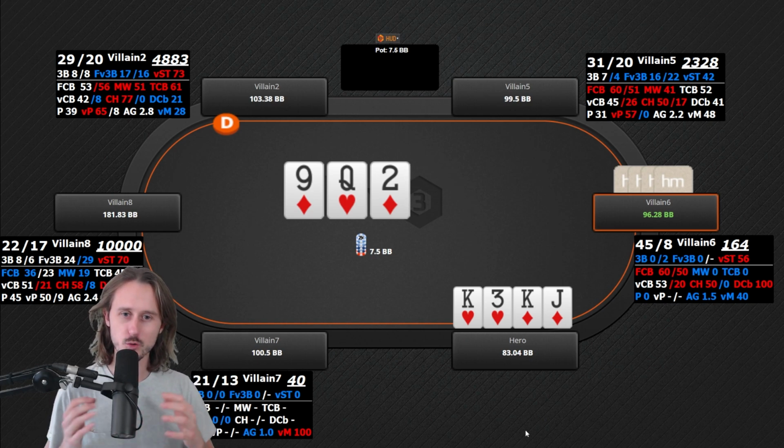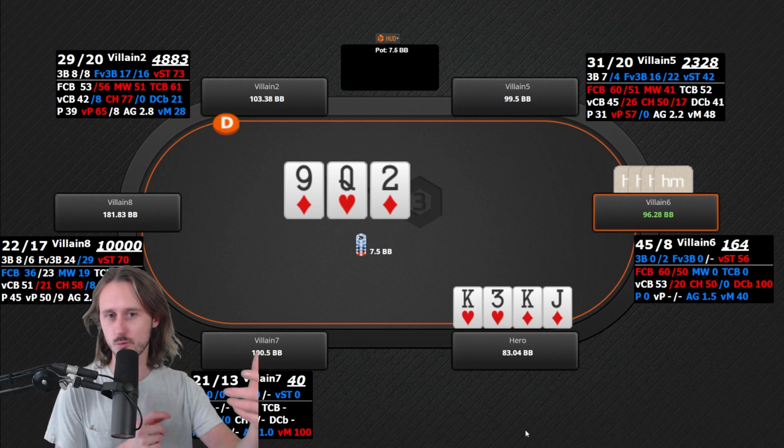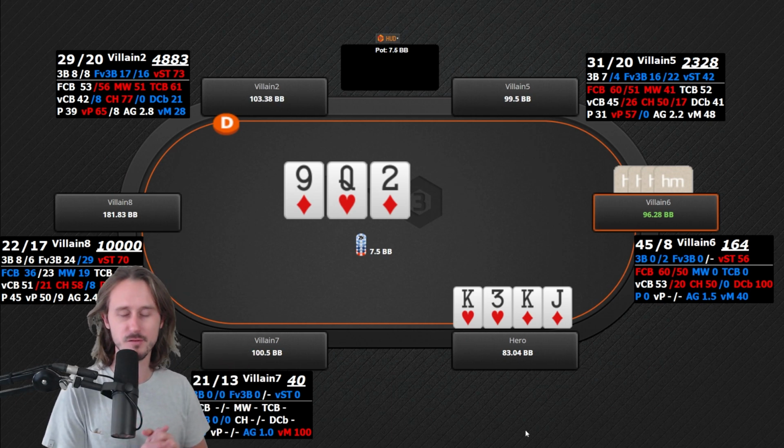But if you are extremely unsure about should I bet my hand on the turn on most of the runouts, then the answer of betting the flop is quite often no, because if that hand cannot support a lot of turn and river barrels, then it's often better to check back and basically keep the pot small.